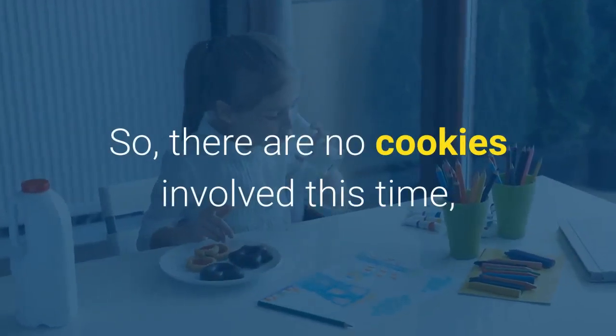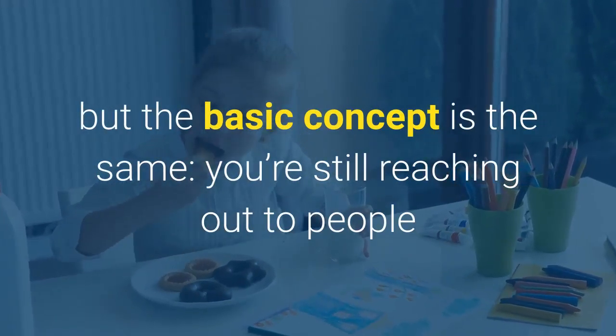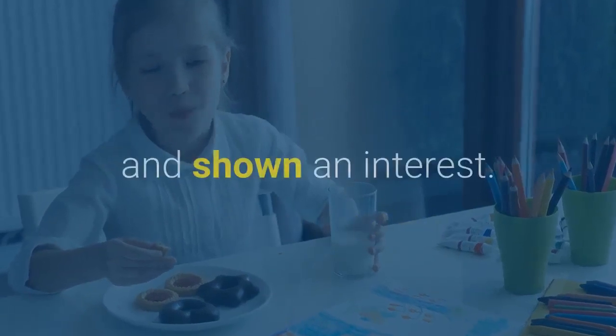So, there are no cookies involved this time, but the basic concept is the same. You're still reaching out to people once again who have already made some kind of contact with your brand and shown an interest.